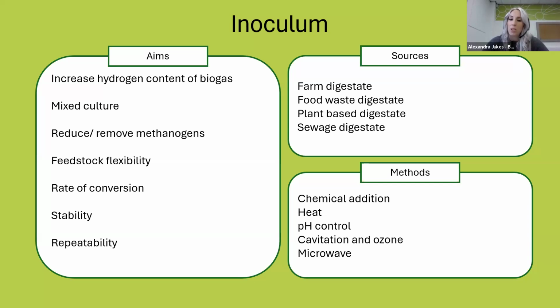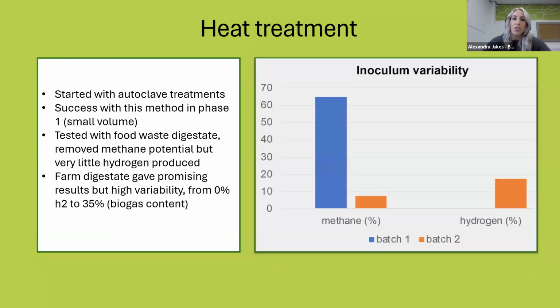Heat and microwave were the two that we knew would be better. So heat we've worked with quite a bit, and microwave we'll look at later in the project. So in phase 1, we started with autoclave treatments. So the University of Leeds had already done a little bit of work here. So we were able to narrow down our heat and time quite quickly. And we got an inoculum that worked really well. But the difference was in phase 1, we were working on much smaller volumes.